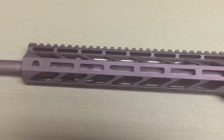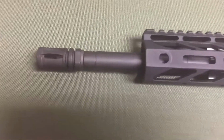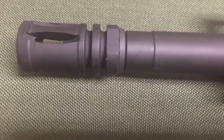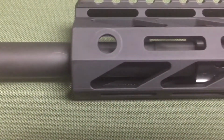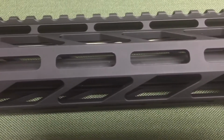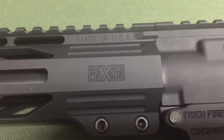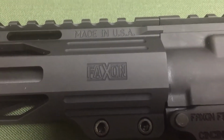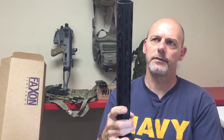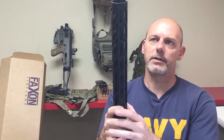And specifically, this is a 16-inch carbine by Faxon. It's called the Ascent, A-S-C-E-N-T, and they make an Ascent pistol as far as I know also. And so the first thing to mention is they say that it has a 16-inch SOCOM profile nitrided barrel. And if you don't know what nitriding is, from what I understand, it is a nitrogen and carbon infused barrel.